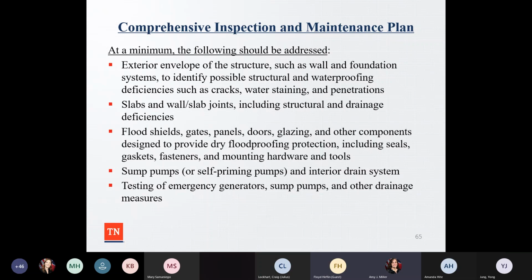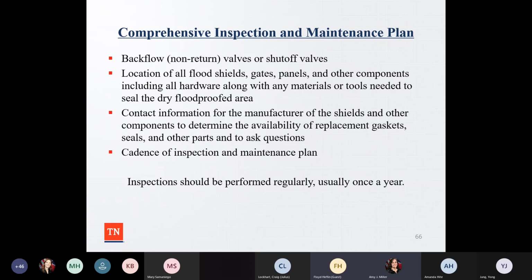Fasteners. If I have sump pumps and interior drain systems, what level of event is that going to work? And then if I have to have an emergency generator, do I know how to use it? Do I have a fuel source with it? And other drainage measures for the structure. So again, backflow, non-return valves, shut-off valves, and then I should know where the location of all my active dry floodproofing components are located, right? And then having a cadence of inspection and maintenance plan. Again, inspection and maintenance plans should be done at least once a year.